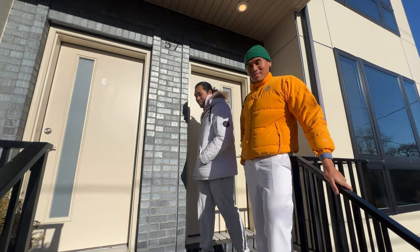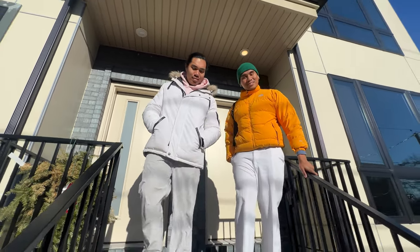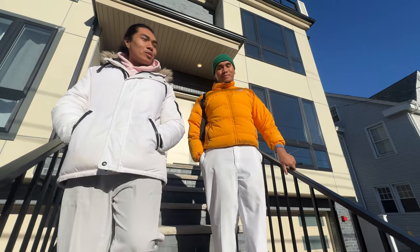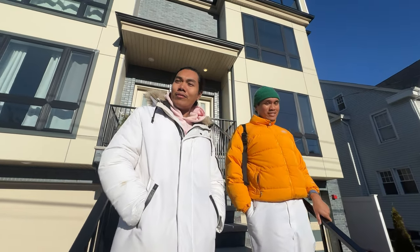After touring the property, what do you think? I think it's pretty solid. Would you live there? 100%. I mean, high-end finishes, close proximity to everything. Can't really say no to anything else, you know? Exactly.